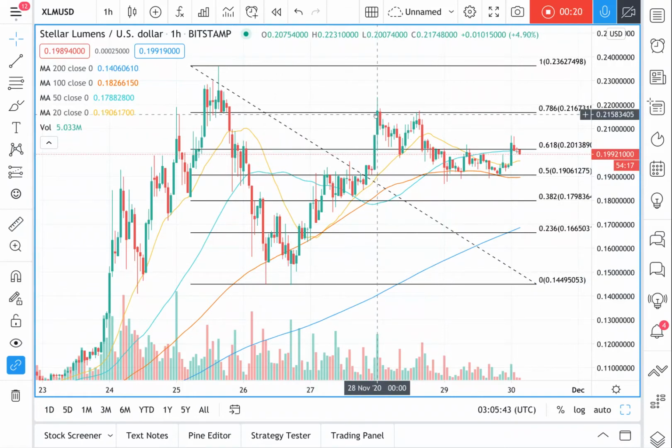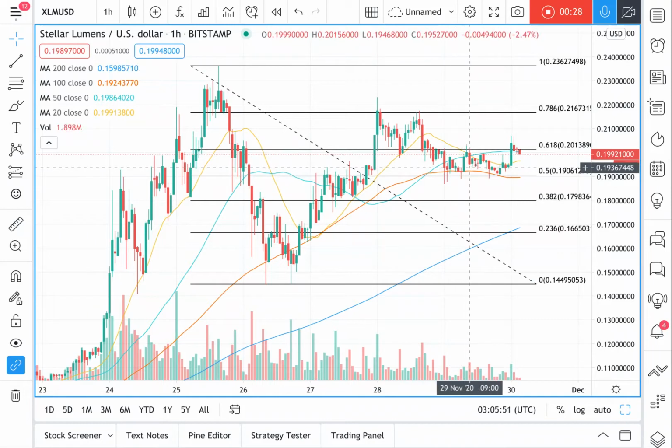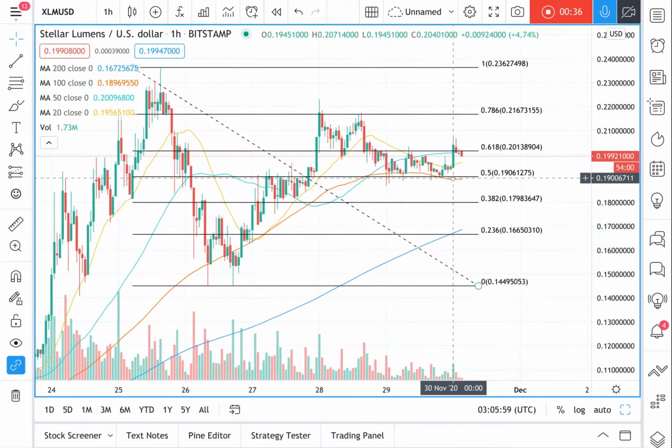It tested the 786 and it's bounced around in that channel, and then it did break below, came down ideally to the 50, and it's really worked in that channel there, in the 50 channel, for a good number of hours. Got above here, but didn't close a candle above the 618, and it just remains just below the 618 and just above the 50-hour moving average, above the 20 moving average at the moment. And I'm just looking for Lumens to break through that 618.